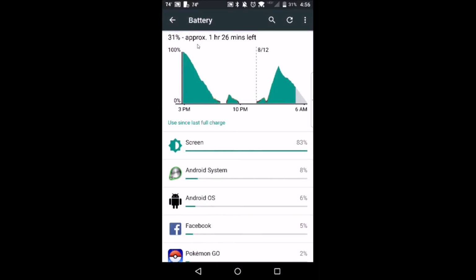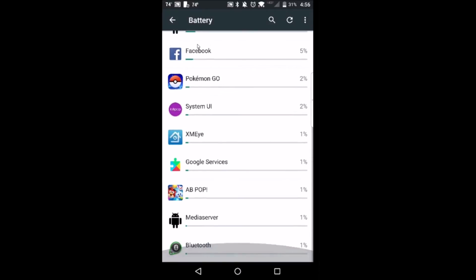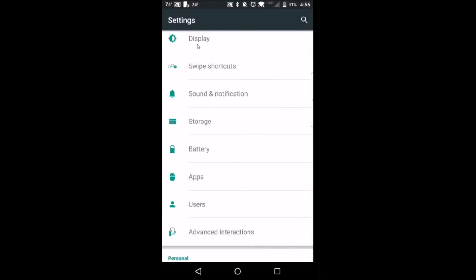Battery life, it gives you your stock battery settings that Android has, shows you when you're charging, discharging, and how much each app is using.